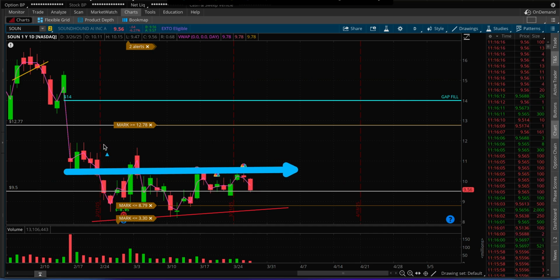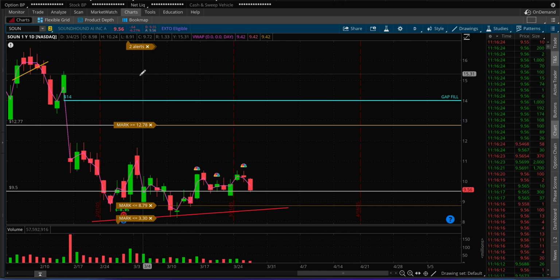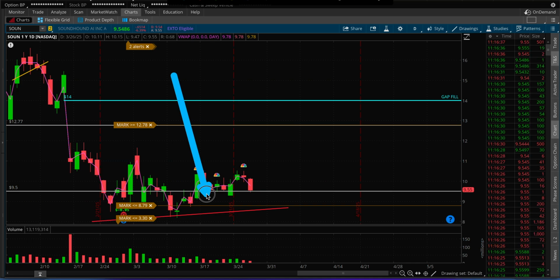10.50, I will be watching 12, and then you can see I have this blue line right here. This was the gap fill area I was watching. So when NVIDIA filed that 13F, this is the gap we created. Essentially from 14, it came down all the way to 11.